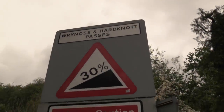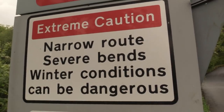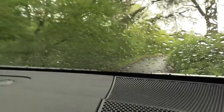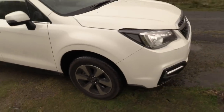Hardknott Pass, 30%. Extreme caution. Narrow routes, severe bends, winter conditions can be dangerous. Unsuitable for caravans. Well, that'd be rude not to, wouldn't it? Guys, just came down the sketchiest valley back there. And then look at this beast I've got to go up the top here. Boom! If that's not gonna put this bad boy to the test, I don't know what will.